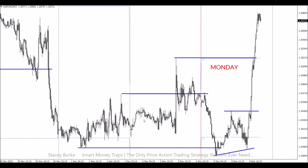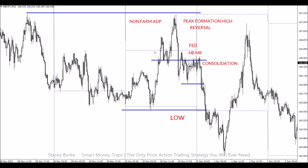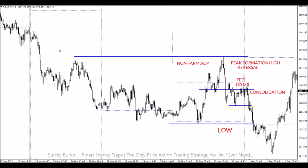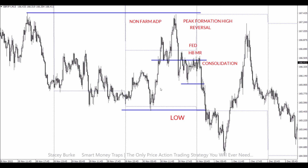Use the economic calendar to trap traders, and sometimes that trap is the session itself that the news occurs in. We can get U.S. session news for explosive trades in the Asian session. Here's a great example. The same day that we had the Fed on the pound yen, we had a 3-day setup. We had the peak formation high on Monday. Day 1 shorts are in the market. Day 2 shorts on day 2. And then they pump it up off the low of the week, the low of the day on day 3.